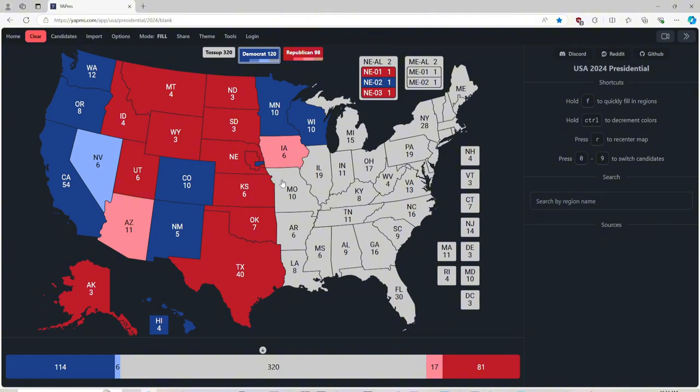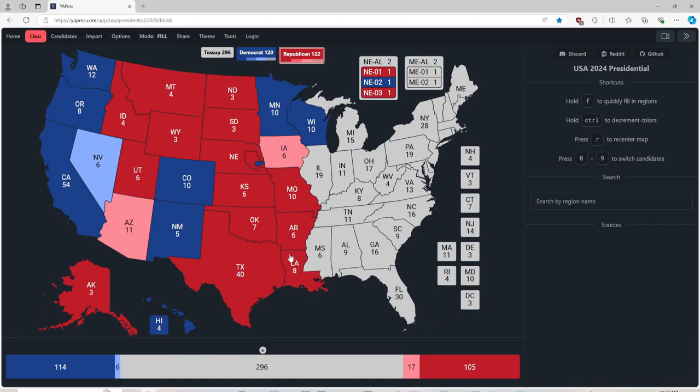Missouri, with 10 electoral votes, is red for Donald J. Trump. Arkansas, with 6 electoral votes, is red for Donald J. Trump. Louisiana, with 8 electoral votes, is red for Donald J. Trump. Illinois, with 19 electoral votes, is blue for Kamala Harris and the Democrats. Michigan, with 15 electoral votes, is back to being solid blue for Kamala Harris.